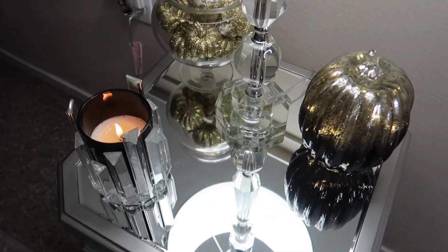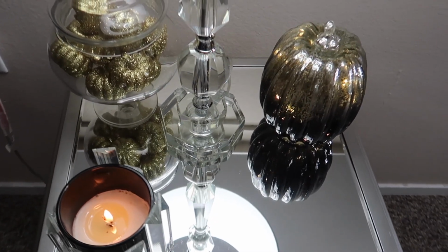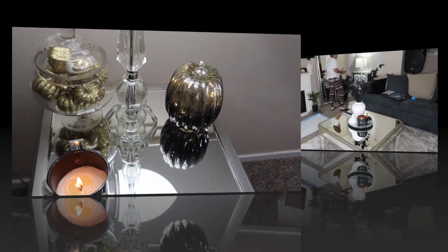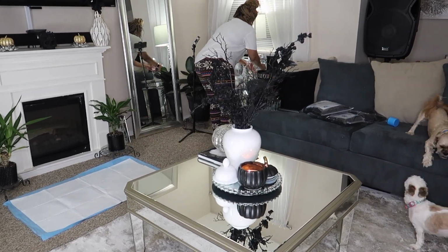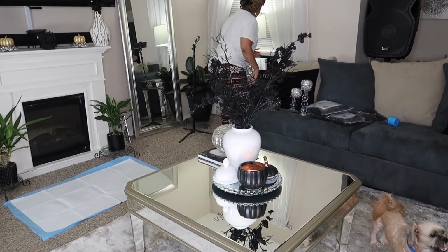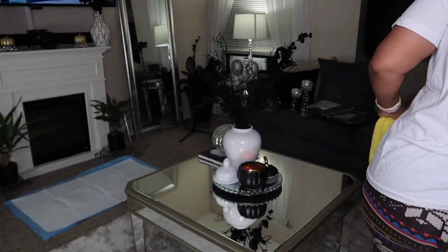Now I'm just going to go ahead and light this Halloween candle and keep it moving. I'm just going to repeat the steps over here on this end table as well, removing everything, wiping down the table, and wiping down the decor and replacing it back onto the table.